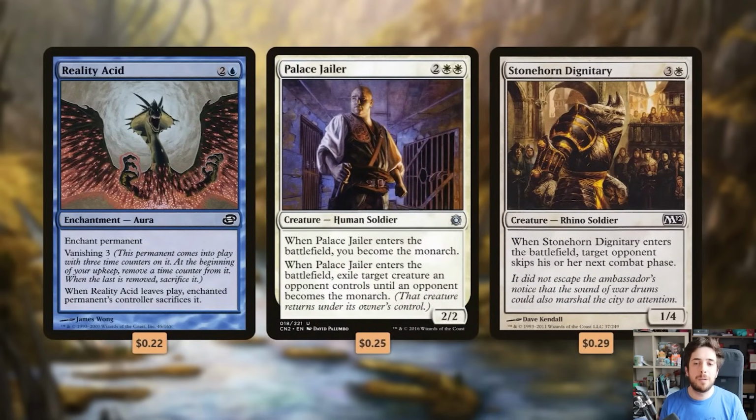We also have an incredibly powerful removal suite. Reality Acid's probably the meanest one of the bunch. When it leaves the battlefield, the enchanted permanent is sacrificed, which is just really mean. You put Reality Acid on something, and then you exile the acid with Abdel Adrian, and whatever it was enchanting is now just sacrificed. Even lands, it could be very mean.